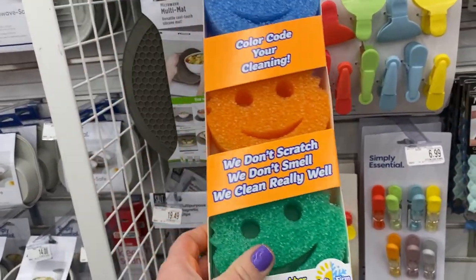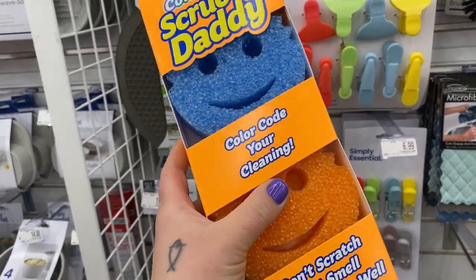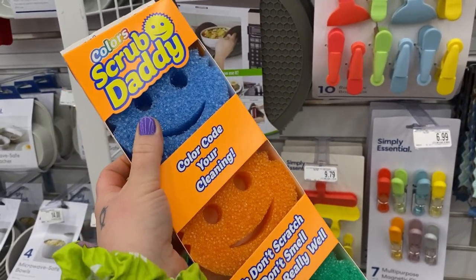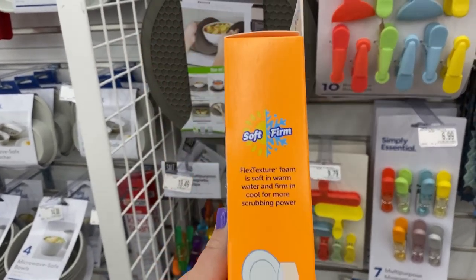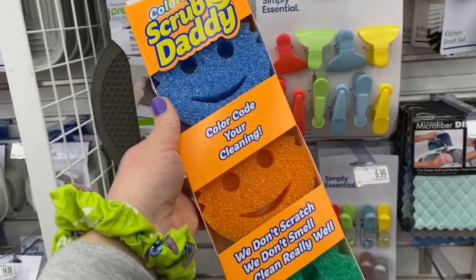I'm being influenced by the internet to buy these. And they're like, okay, this is gonna sound sus, but these are way harder than I thought they would be. Like, they're not at all squishy. I'm wondering, I think they get squishy like a regular sponge, but I honestly don't know. Soft, firm, flex texture. I'm excited to try these.